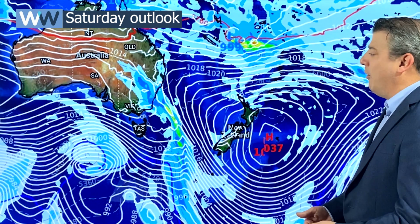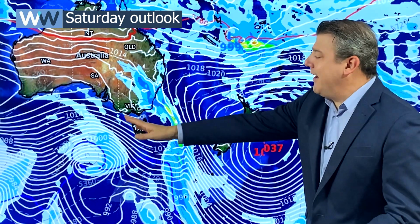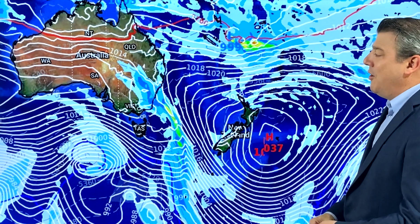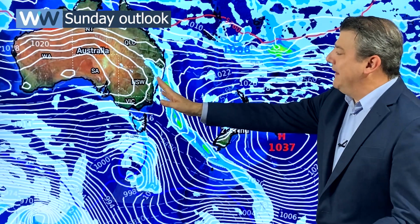So your temperatures will be going up because tonight and tomorrow night, pretty cool. There'll be a few frosts around and we'll see some fog patches, but it won't be so likely as we come in towards Saturday. And you can see that cold front coming in now to Sydney with a cooler change behind it. By Sunday, that cold front really has stalled.